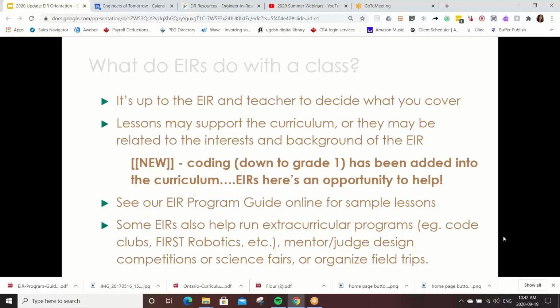And engineers, if there's a particular subject or topic that you feel really passionate about and you want to share that excitement with the students, you need to communicate that with your teachers so that together you can figure out how to integrate that and bring that to the students. And so having that room for creativity can really just enhance everyone's experience.